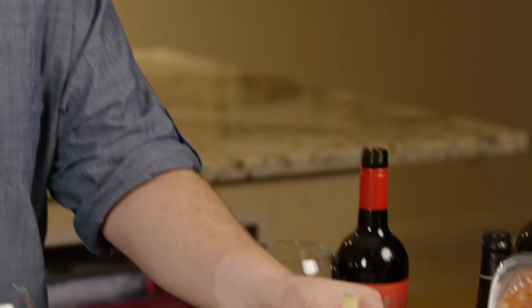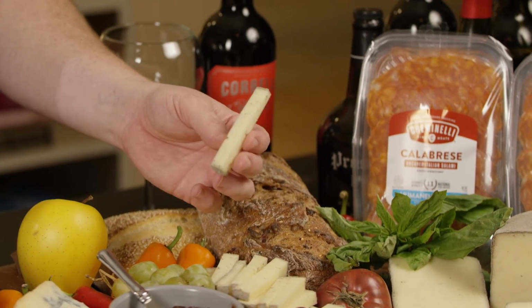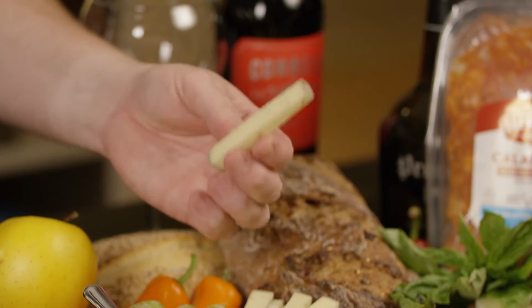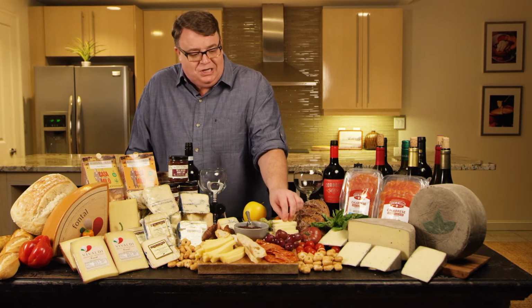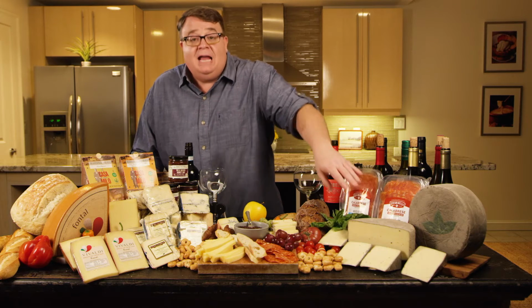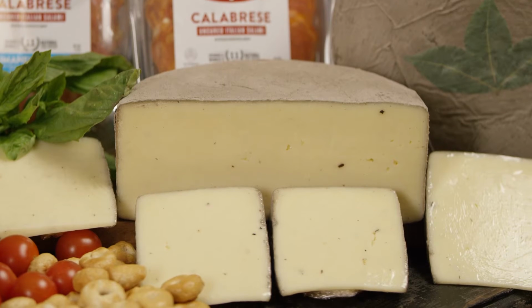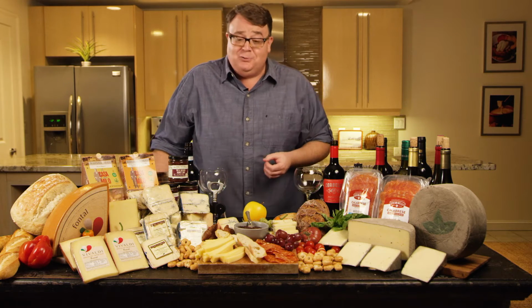Next is going to be this guy right here. This is called Sottocenere, and this is a cow's milk cheese from Italy, and you see all those little speckles in there? That's truffles. I think I could see your ears perk up with truffles. This is a gorgeous cheese, and if you see this gray rind over here, that rind is actually ash that has been washed around the cheese as it ages. It is a delightful cheese if you're into truffles.